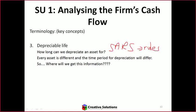Remember it's February now, 1st of Feb. Toward the end of Feb you'll hear a lot about budgets. So if you do have some time, maybe watch the budget as well, because that definitely affects financial decision making. And that's also something that you should be looking at from an economics point of view. I'm sure in economics you probably cover the budget in a lot of detail. But anyway, if we're just focusing on the depreciable life, we're looking at the rules that are set by SARS.